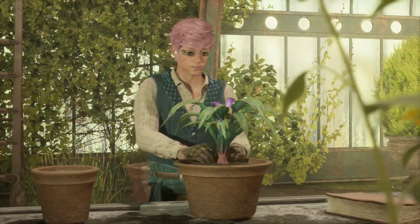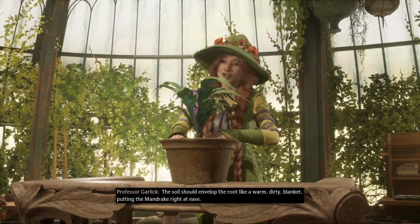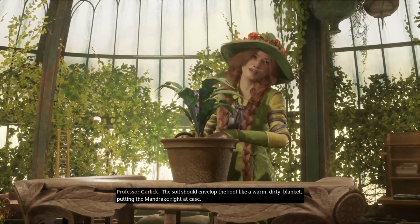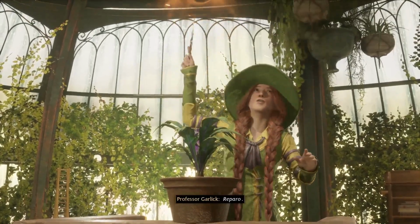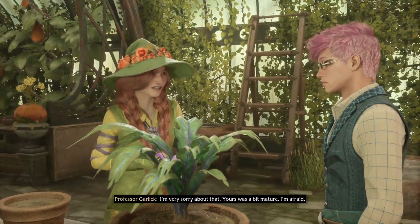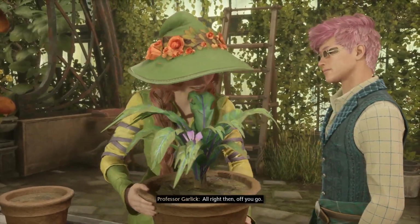I should have given those instructions before we yanked them. The soil should envelop the root like a warm, dirty blanket, putting the mandrake right at ease. Reparo! Good as new. No one needs to know. I'm very sorry about that. Yours was a bit mature, I'm afraid. All right then, off you go.